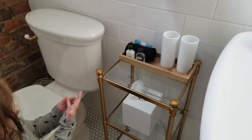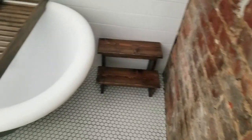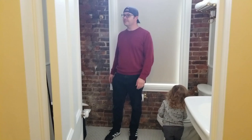Put soap in your hands for the bathroom. It is such a cute bathroom, guys. And I love the tub. They have a little stepping stool, and they have this cute tub. Okay, we'll wash our hands in a minute, okay? That's for the shower. Ooh, it's so cool. I love the red brick, and I love the old timey look. It's such a cute mix of rustic and modern. Yeah, the bathroom's amazing. I've never taken a bath or a shower in anything this cool.